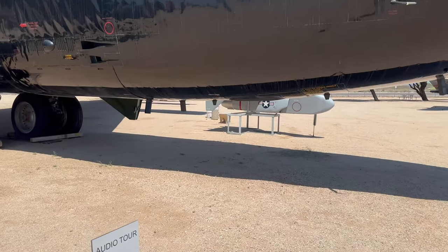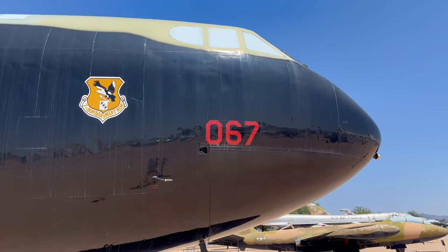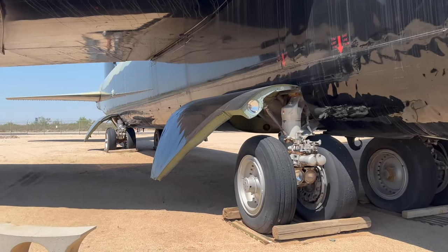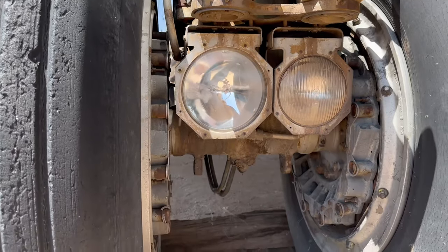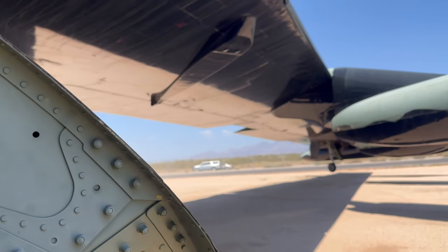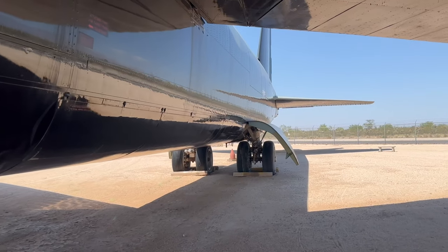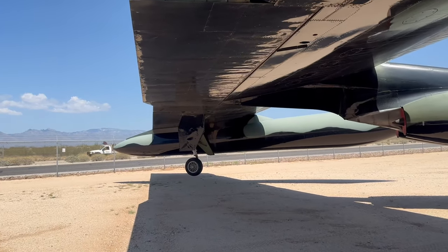The Boeing B-52 Stratofortress is famous for being one of the longest serving and most versatile strategic bombers in history. The B-52 is known for its incredible range. It can fly over 8,800 miles or 14,000 kilometers without refueling. The B-52 can carry up to 70,000 pounds or 31,750 kilograms of bombs and missiles.